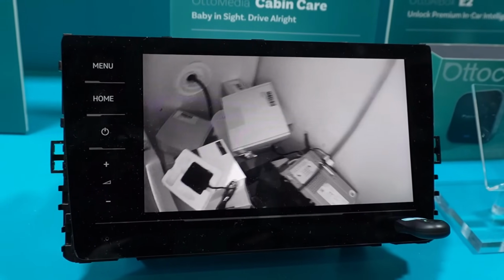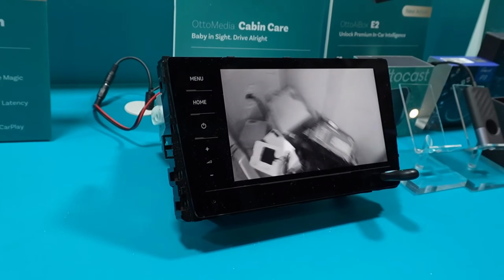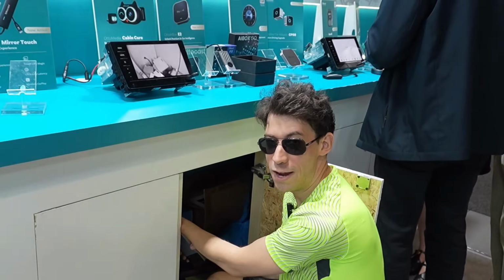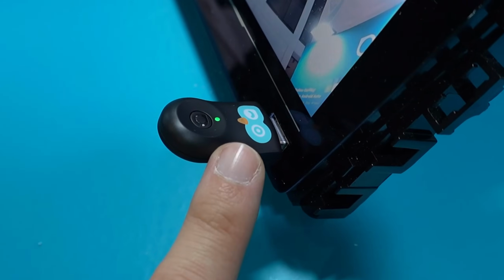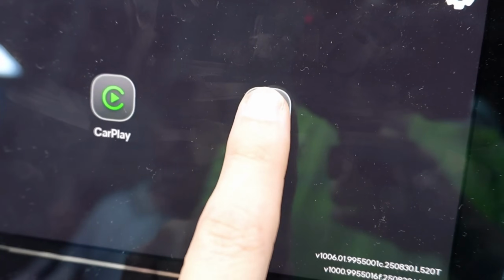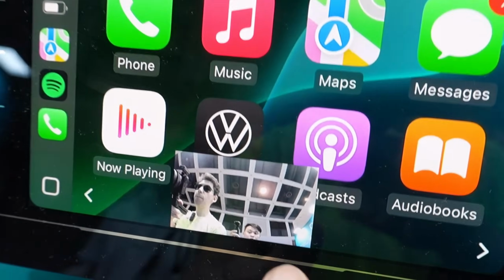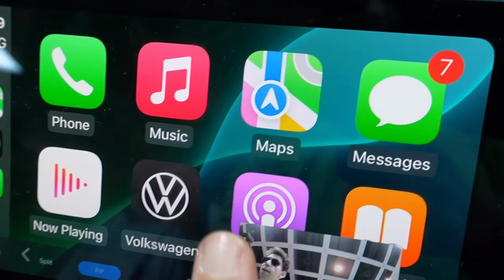Let's try it. As you can see from the display, it has an excellent resolution even in complete darkness, because I'm using it, as you can see from the camera inside this cabin, which of course is not lit. To connect it to the monitor of your car, you will only need this USB key, really very nice. You can activate both the camera and CarPlay functions. You just go to the camera, click on PiP, and they will activate simultaneously with CarPlay. And also the screen. By the way, you can also move it.